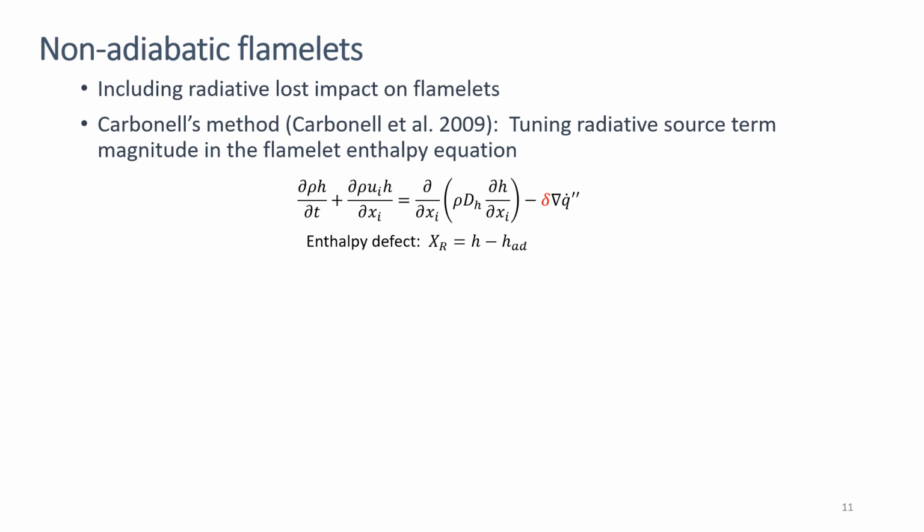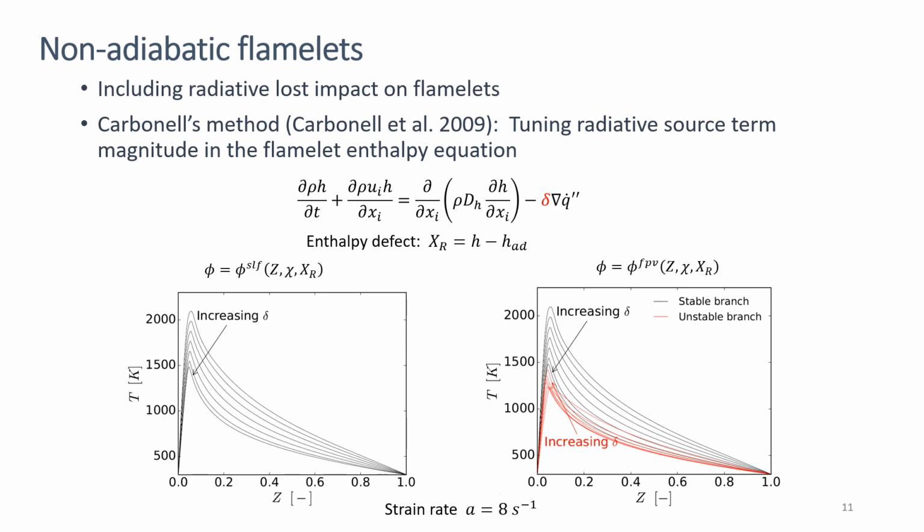For fire plumes, it's important to include the radiative loss impact on flamelets. We use Carbonell's method. This method consists in tuning the radiative source term magnitude in the flamelet enthalpy equation. Following this approach, we can tabulate non-adiabatic flamelets into the lookup library with the parameter enthalpy defect. This parameter is defined as the difference between non-adiabatic and adiabatic enthalpies.